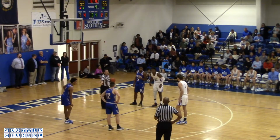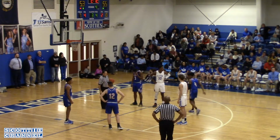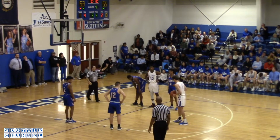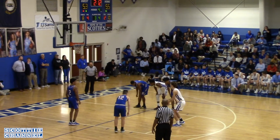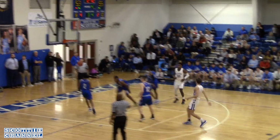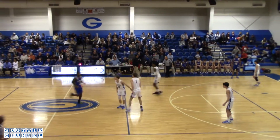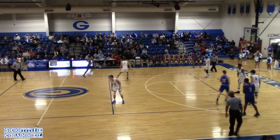Jackson Poland back in for the Scotties. He'll replace Frazier. Bowen Haney going to the line to try to complete the three-point play. He's made his only free throw attempt of the night. It's up. It's good. 56-53 Scotties with 2:12 to go. It's 11 points now for Bowen tonight.